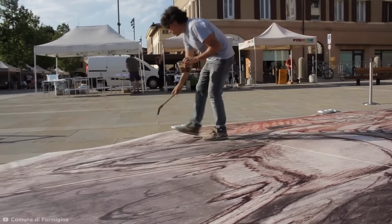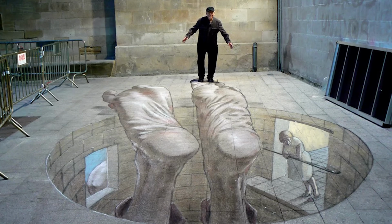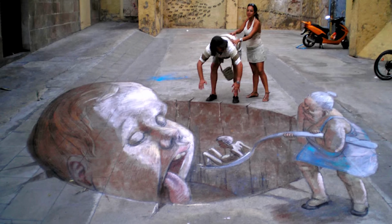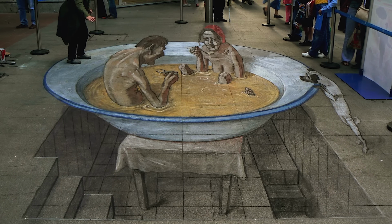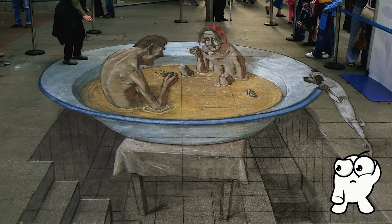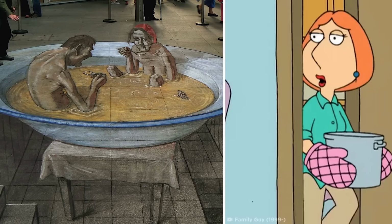He began his painting career in Rome in the 90s and has since created countless hilarious street art pieces that showcase some of the weirdest half-concealed giants and edible bath spots like this that leave viewers feeling a very strange mixture of nauseous and hungry. Soup, anyone? Who wants chowder?